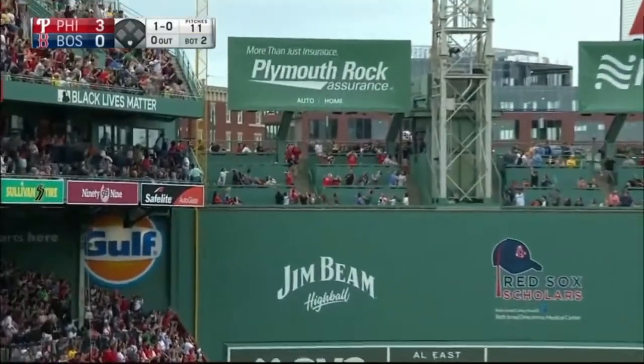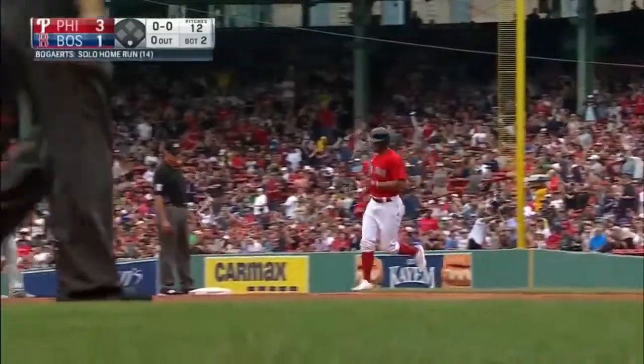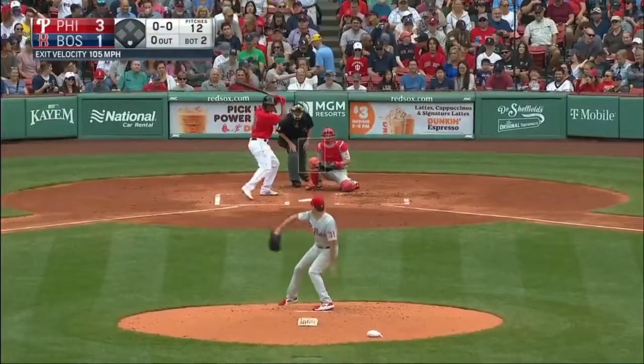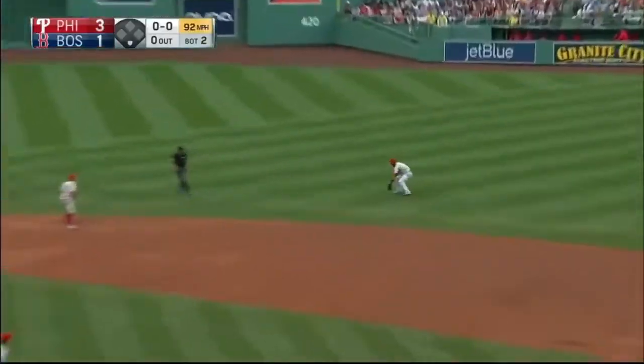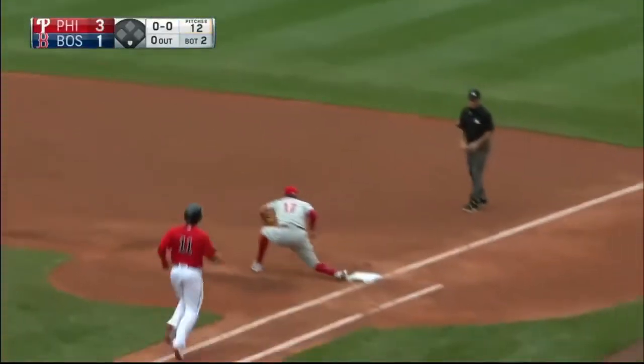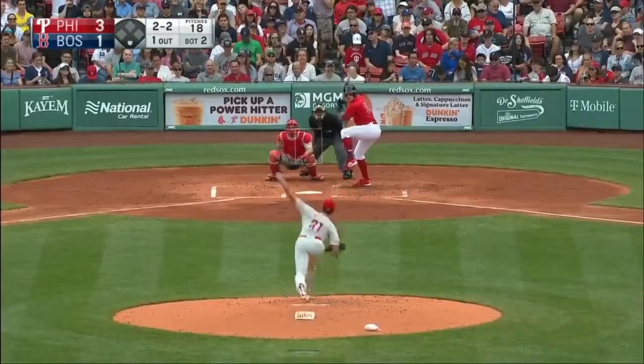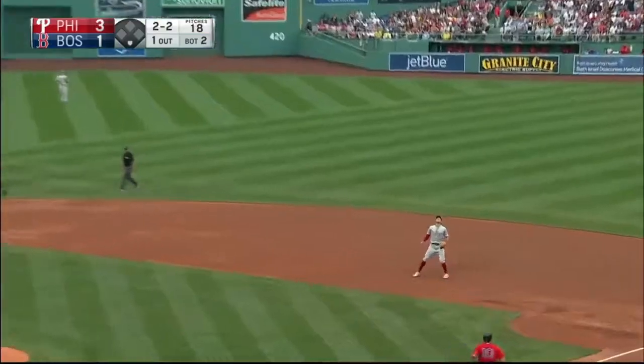Bogarts, a towering shot. That's his 14th home run. Their first in extra base hits with 313. A ground ball. Consistently hard, you're going to do damage, and they certainly are doing that. Place like Fenway. The right side.